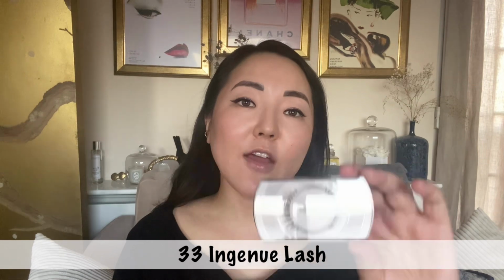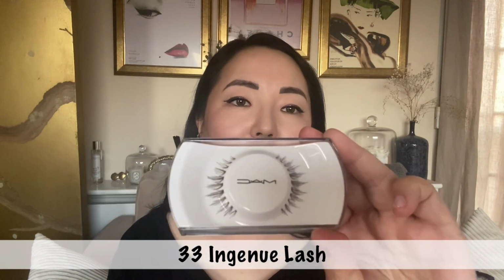Now that the liner is done, we're going to go in with a little bit of mascara before I go in with the MAC false lashes, just to add a bit of oomph again to the eyes. So I've just applied the tiniest amount of mascara to my top lashes. I'm just going to do the false lashes before I coat my lower lashes with mascara as well. So I'm going in with lash number 33, that's what it looks like.